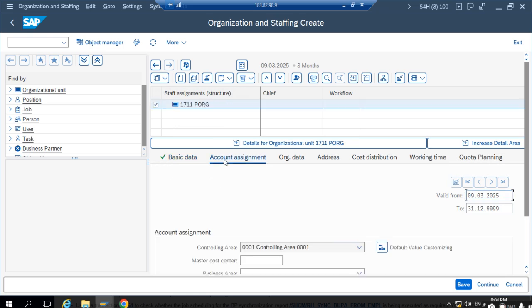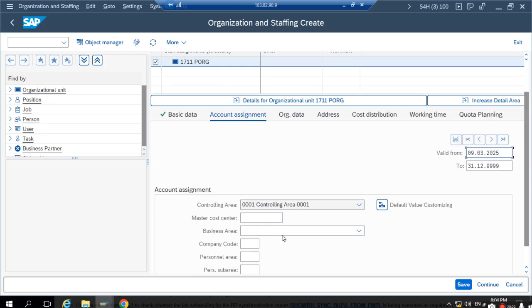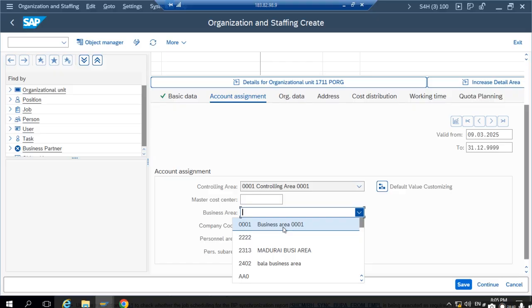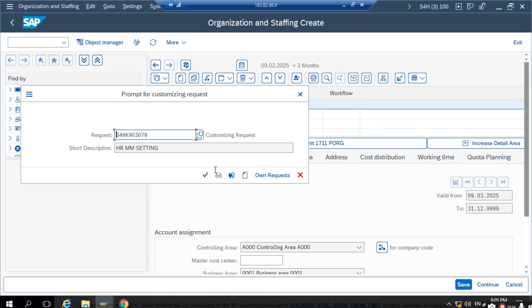Then go to the account assignment tab. In the account assignment tab, maintain your company code, personal area and personal sub area. Our company code, personal area and personal sub area have the same code. So here I have entered 1711. Okay, along with this I will enter business area also. Now click on save.